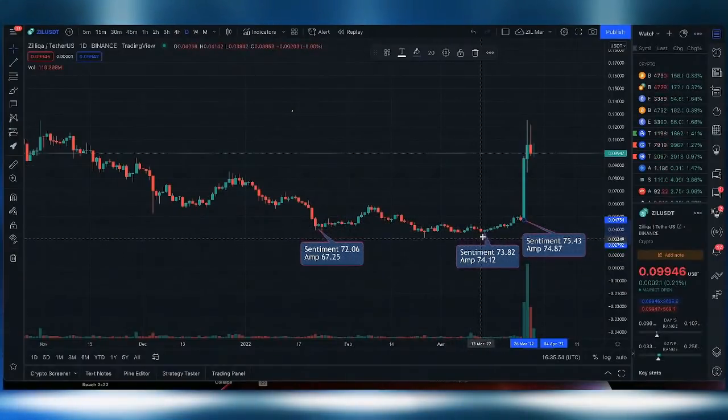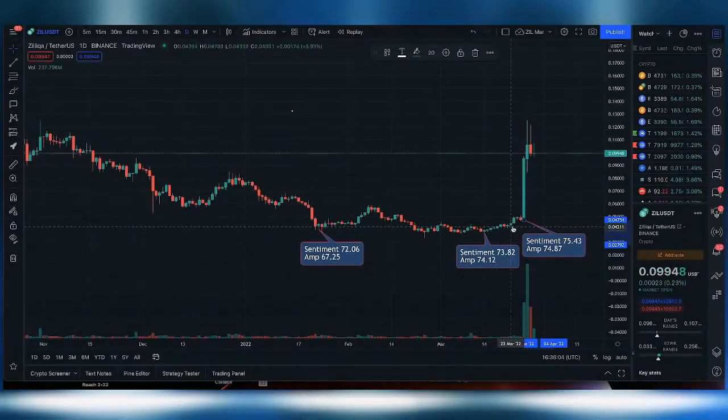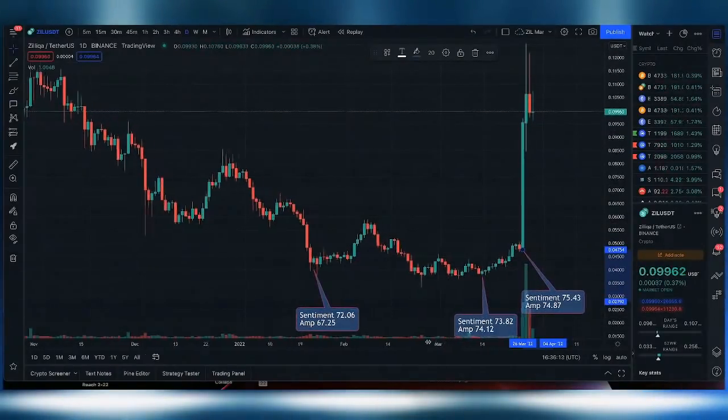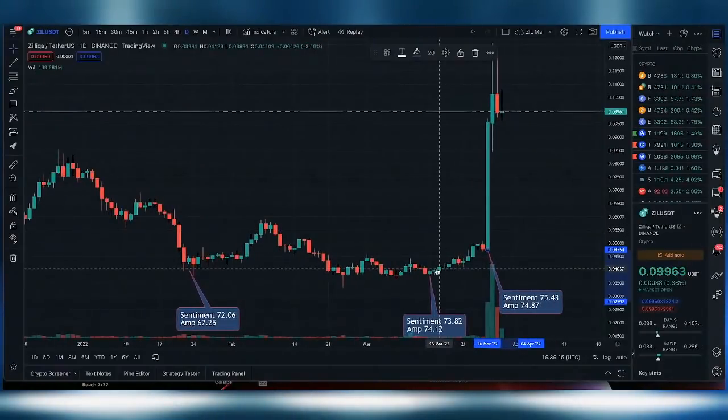Then we started to see amplification move right here on March 14th. Remember, this right here is back on January 24th, then March 14th. Then we started seeing a lot of green candles painting out, 73.82 and an AMP score of 74.12. Let me move those out because we are on the daily right here. So you can start to see those green candles painting out.